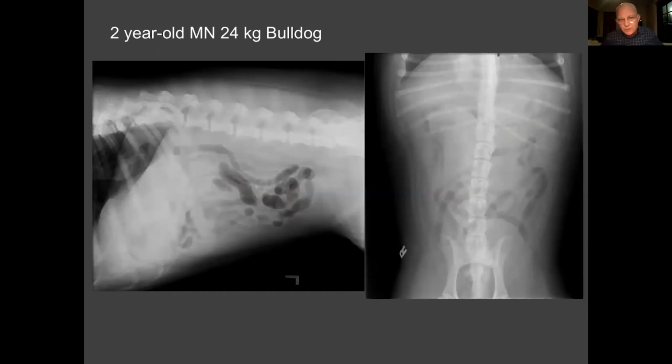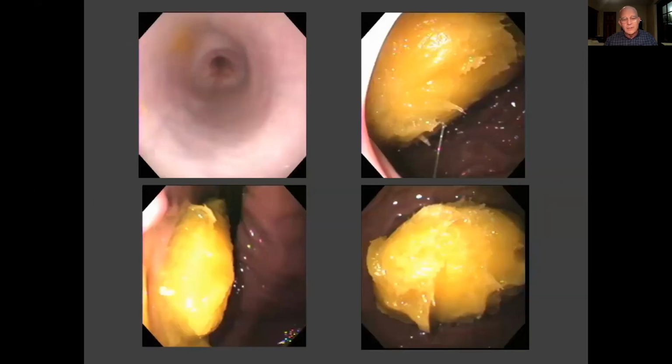Next case is a 2-year-old bulldog. And this owner was feeding the dog mango, and then the dog ate the whole mango pit. Mango pits are much larger than I ever anticipated. Radiographically here, when I look at this, I'm not that convinced that I could really make out a mango pit in the stomach, but with that history, we went ahead and went down into the dog.